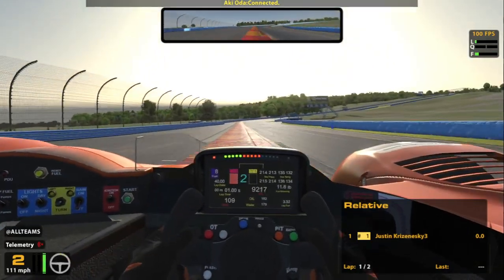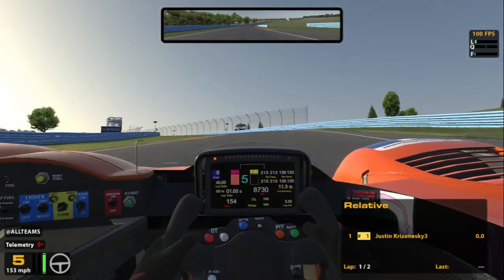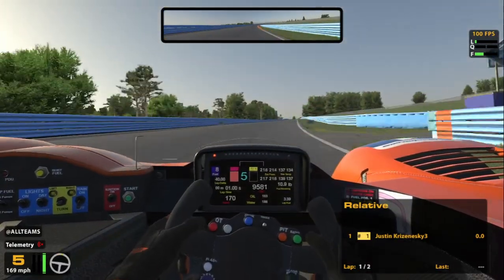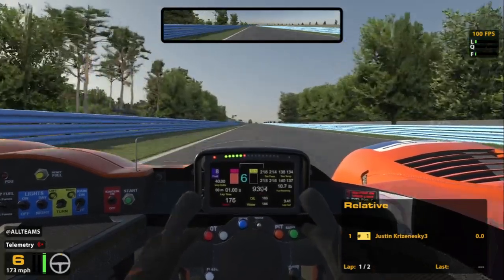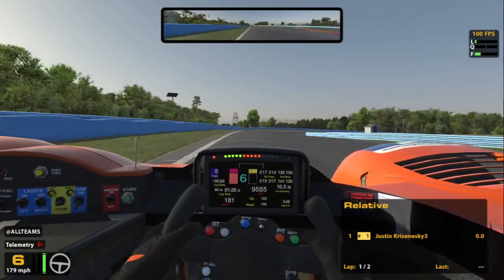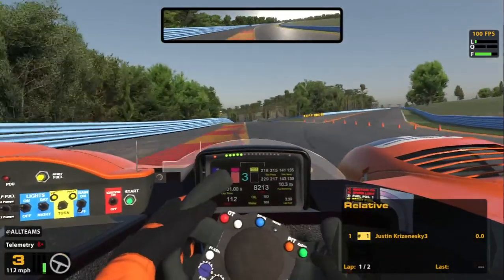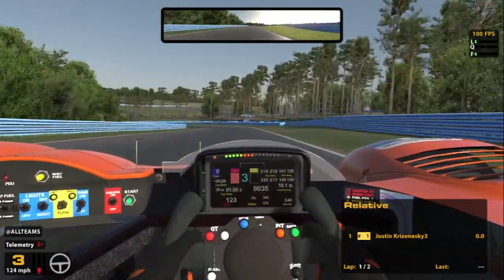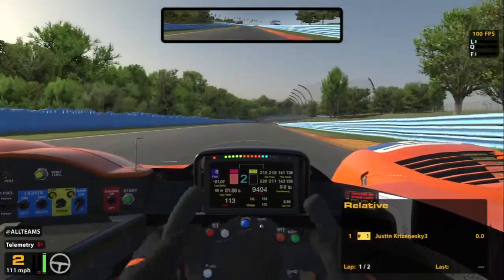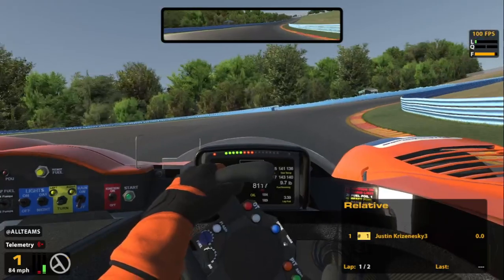Too deep in turn 1. Slight lockup as well didn't help any. Big wiggle there, a little bit too aggressive over the crest there. We'll just back off for this lap. Go for the second lap because we're not going to be able to salvage anything here. We were way out to lunch, so we're going to put all our eggs in lap 2, which is probably a mistake. It's usually how I go die, but I prefer to compete for the front, so.